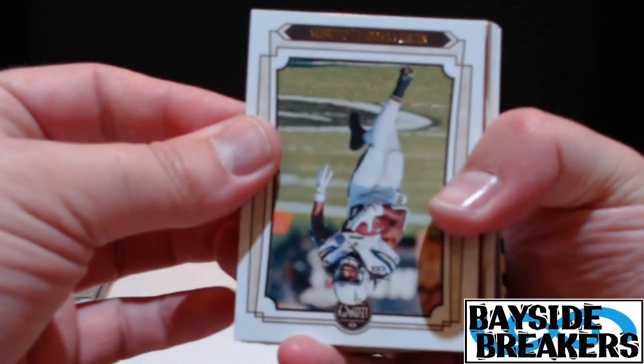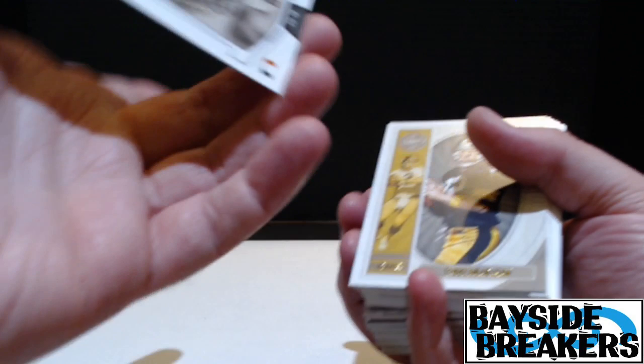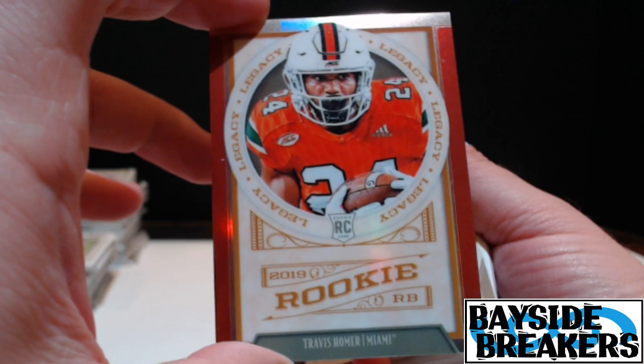All right, here are our last packs. Good luck to everyone. I think the last hit is a RPA. We'll see, though. We've got a red of... Sorry, this is not a red. This is a ruby of Travis Homer. Travis Homer for the Seahawks.